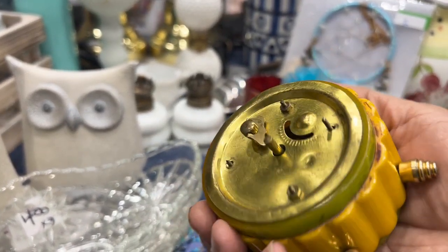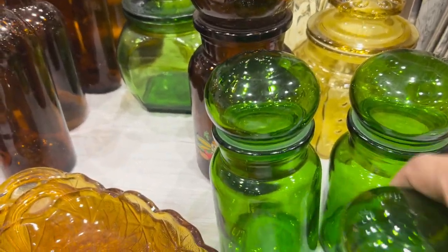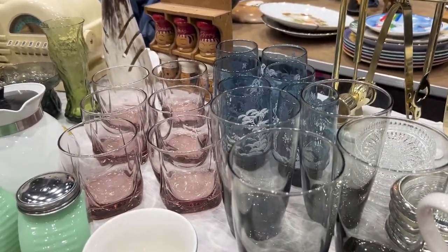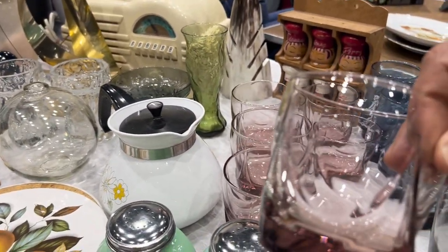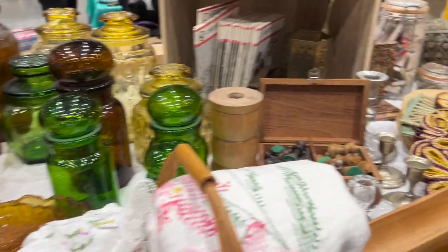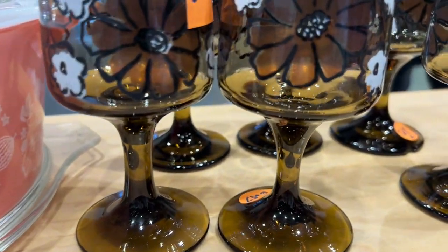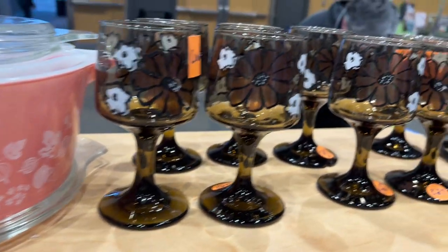I spotted this Bakelite clock and I just had to have it, even though it didn't have the glass. And I also fell in love with these green 1970s canisters and these lavender highball glasses. I thought these were really cool, but they were really tiny, and the price was really not reflective of her other prices, so I left these ones behind.